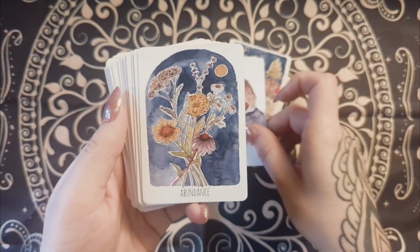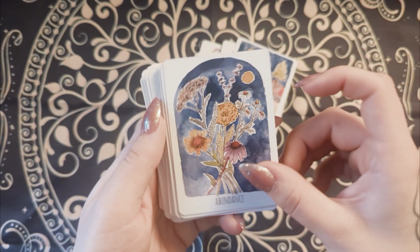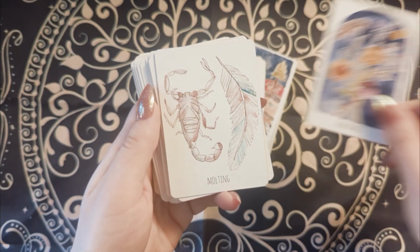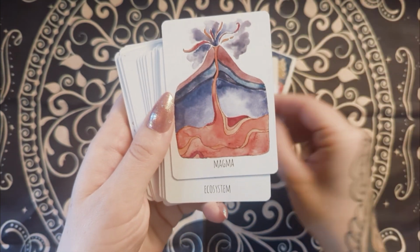I think it's beautiful. Sorry if you can hear my dogs making noise in the background. They're wandering around, molting.